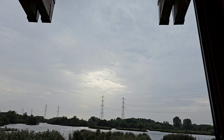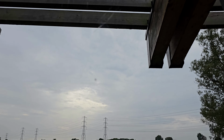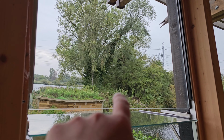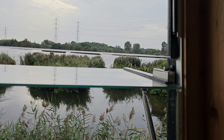And next thing I heard a thud. Looked up, a sparrowhawk with a blackbird in its talons literally bounced off of this window. I don't think you're going to be able to see, but you can kind of see the scratch from its talons in the glass. Yeah, it had a blackbird in its talons, bounced off the window. It was fine. It flew off over there. So, yeah, it's definitely all right.